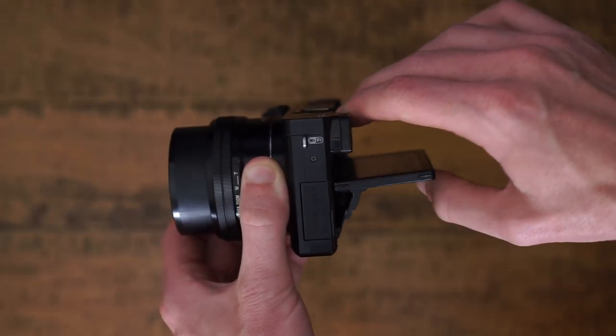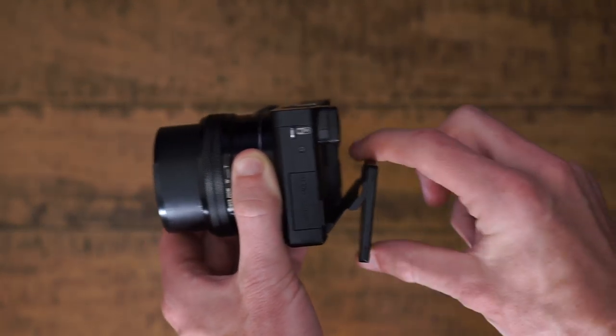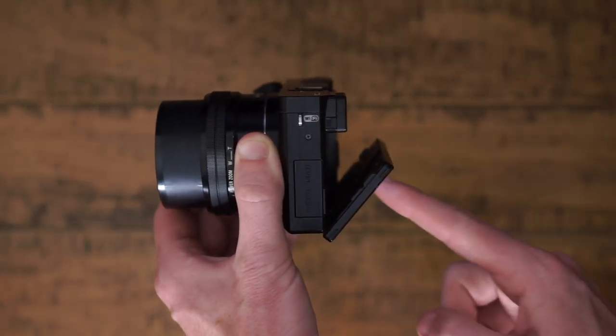The Sony a6000 came out a while ago, years ago, 5 years ago at this point. So it's got a rather limited screen. This is what it can do. It can basically go out, flip halfway, and that's really about it. So the complete edge in this department goes to the Canon M50.